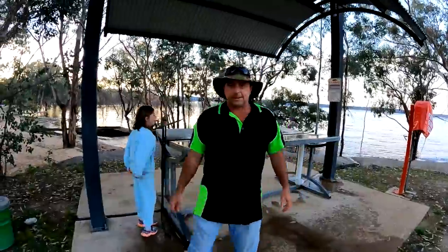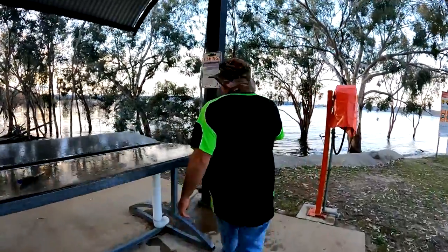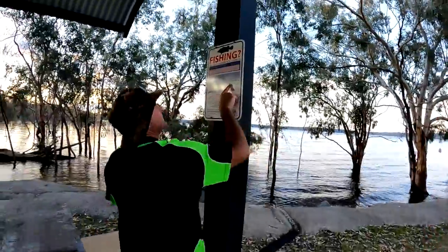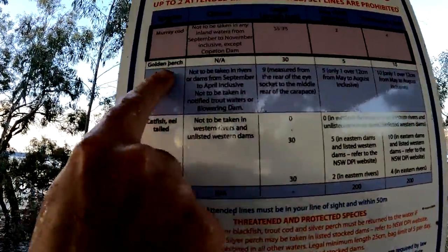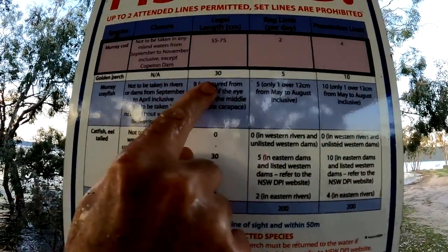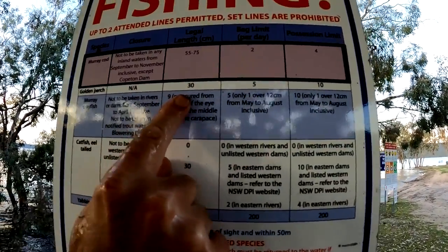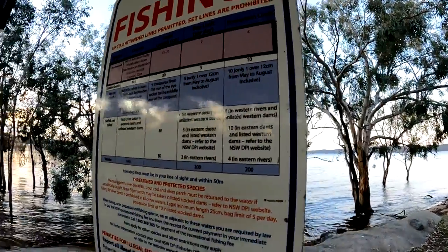Just come down to the cleaning station. I'll give you a bit of a look here. Come over here, Eileen. We've got the bag limits and stuff here. You can get a good look at that. Golden perch, no closure, 30 centimetre. That fella's, what did we say, 63 and a bit. You're allowed 5 a day, which we won't keep that. That one will do us for now.